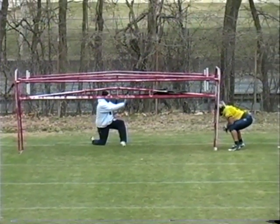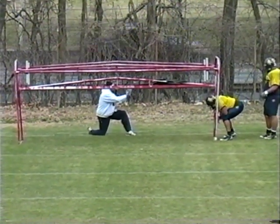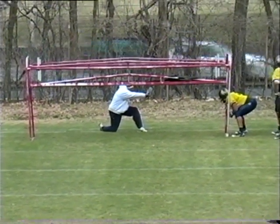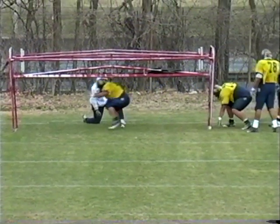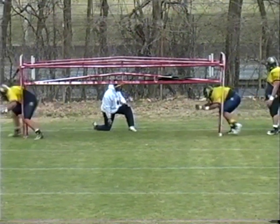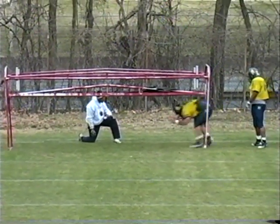Now, this next phase we'll do the same drill we did. Now we'll come off with a punch. We want to really emphasize getting those hands inside. I always tell them, act like they're playing and just open their hands. All right, get your hands inside. Keep your hands inside because this is a game of leverage, whether it's inside hand leverage, whether it's being lower than the next man.